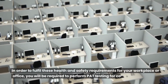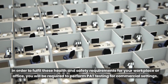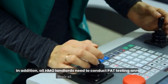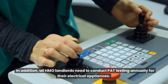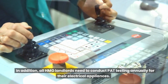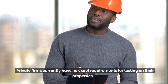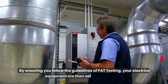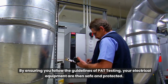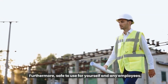In order to fulfill these health and safety requirements for your workplace or office, you will be required to perform PAT testing for commercial settings. In addition, all HMO landlords need to conduct PAT testing annually for their electrical appliances. Private firms currently have no exact requirements for testing on their properties. By following the guidelines of PAT testing, your electrical equipment is safe and protected, and safe to use for yourself and any employees.